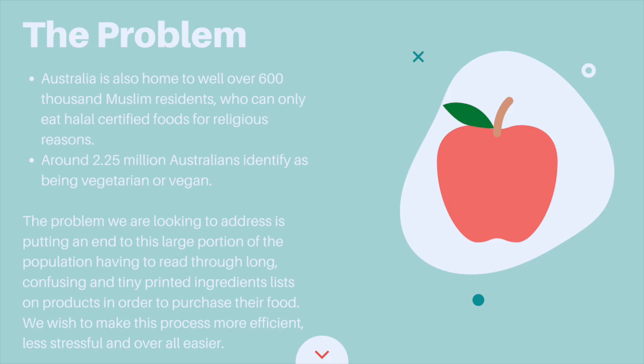Australia is also home to well over 600,000 Muslim residents who can only eat halal-certified foods for religious reasons. On top of this, around 2.25 million Australians identify as being vegetarian or vegan. The problem we are looking to address is putting an end to this large portion of the population having to read through long, confusing and tiny printed ingredient lists on products in order to purchase their food. We wish to make this process more efficient, less stressful, and overall easier.